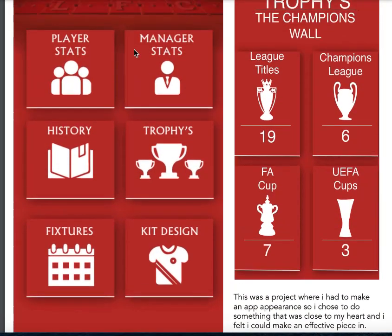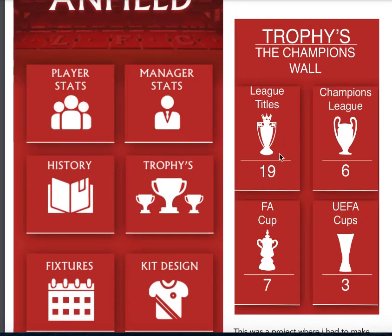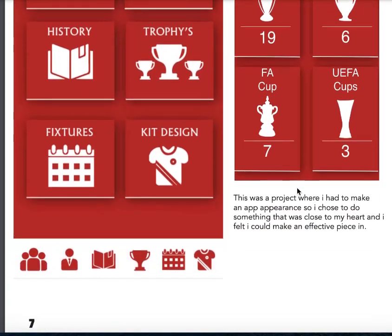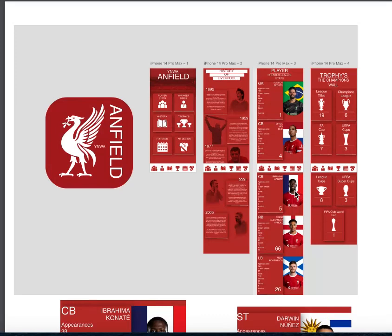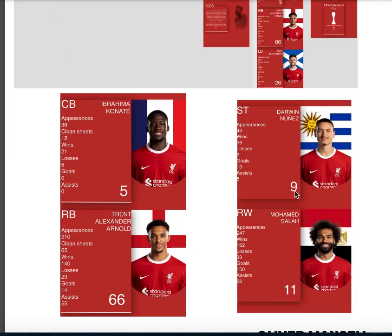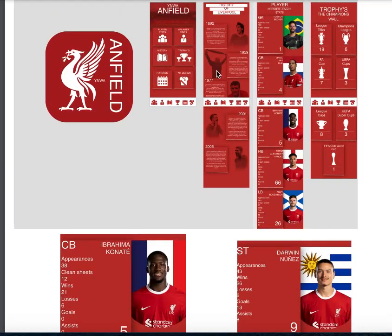But each page has got, so we've got the trophy page. These boxes with the shadow I chose to use throughout the entirety of the app, as I thought it looked the cleanest and the simplest. But I tried to maintain a clean and pretty simplistic style throughout the whole design. Then we also got certain pages which have the history of Anfield and the players.